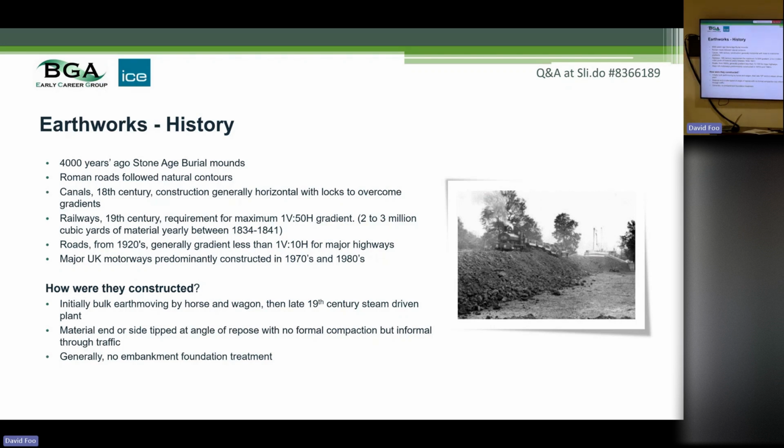Now you think of the technology then, it was horses and carts. That's a fair engineering feat. Once you come into the 20th century, roads have got a gradient usually of about 1 to 10 for major highways. So again, you're developing cuttings and embankments. You're taking material from cuttings, you're putting them in embankments. As I said, initially earth moving from horse and wagon, then you had steam driven plant.